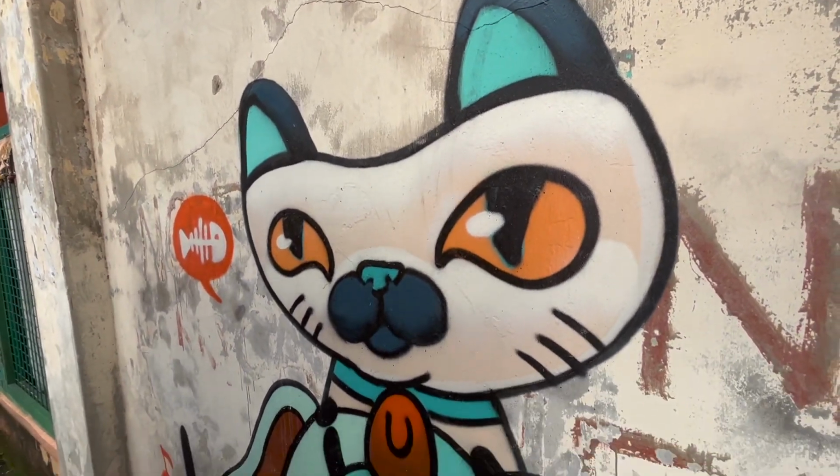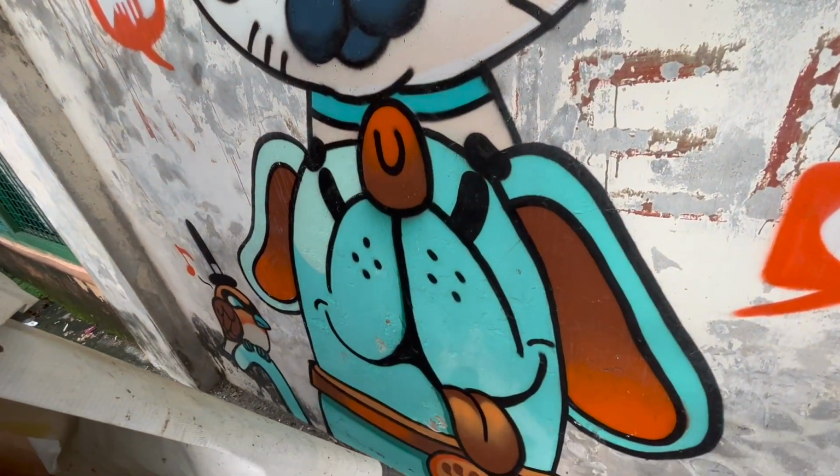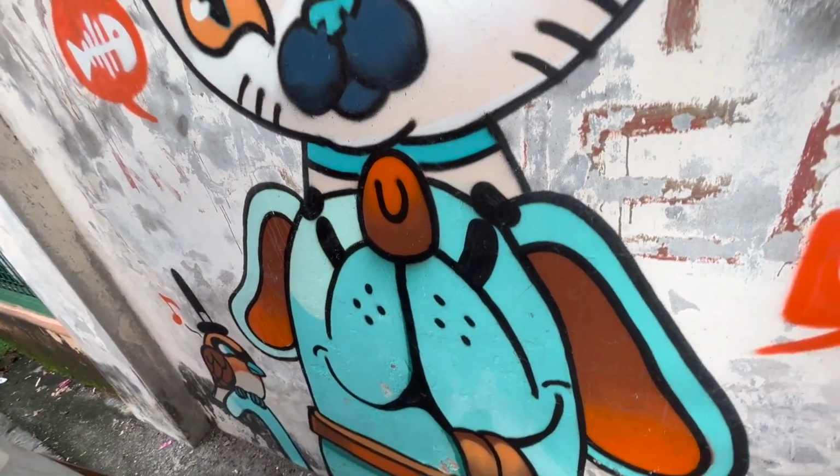So there's the cat, right? A little bird down there. So it's pretty cool. Sometimes the environment is not always perfect. So for example, dog barking in the background, buses driving by the street, and a car parked in front of what we want to shoot, but we're gonna do it anyways.